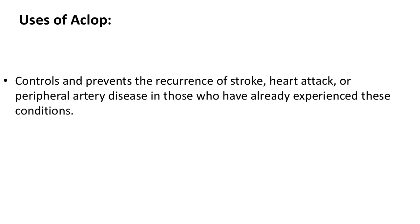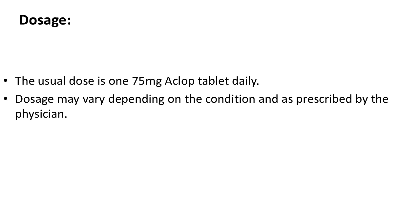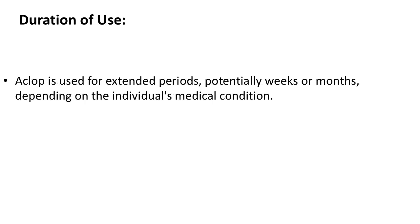Dosage: the usual dose is one 75 mg Aclop tablet daily. Dosage may vary depending on the condition and as prescribed by the physician. Duration of use: Aclop is used for extended periods, potentially weeks or months, depending on the individual's medical condition.